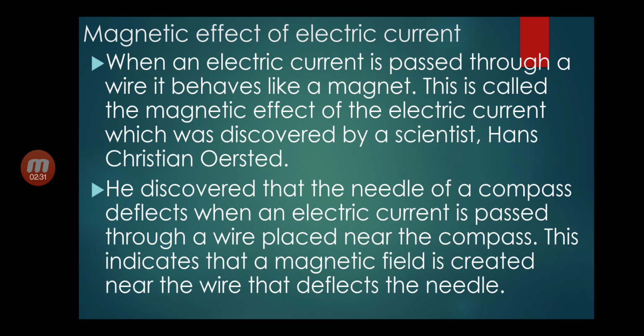Magnetic effect of electric current. When an electric current is passed through a wire, it behaves like a magnet. This is called the magnetic effect of the electric current, which was discovered by a scientist, Hans Christian Ørsted.